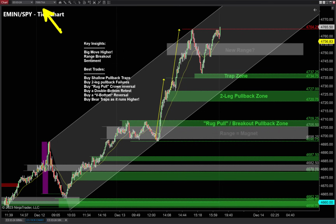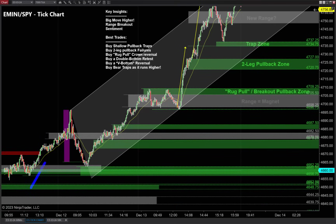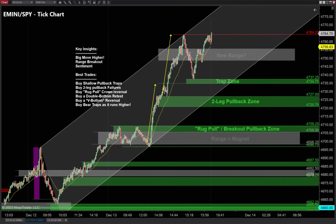This is a 7,000 tick chart, upper left-hand corner, and this is the 21 EMA, in case you're tuning in for the first time. There are really two big clues on this chart. The first big clue is this big move higher. Anytime we see a big move higher, we're looking for that deep two-legged pullback and a retest of that high. We saw that big move higher earlier this week, two-legged pullback and a retest of that high. So if you watch these videos, you are familiar with that already.